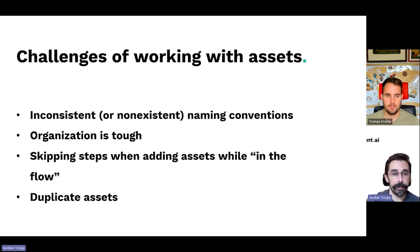And often when creators are adding assets to a content item, they just want to add the asset and be done with it. They don't want to go through the process of putting it in the right folder, naming it correctly, adding tags, etc. And so this often results in an asset library that's unorganized and full of duplicate assets, which slows down your processes while you're trying to find the right asset for your content. So, Tom, if you could say a bit about how we're thinking about solving this.